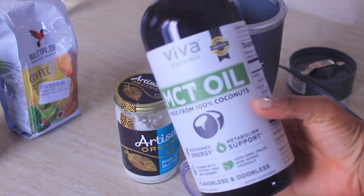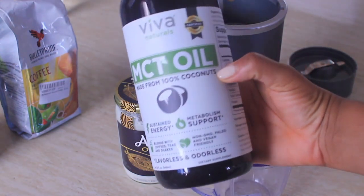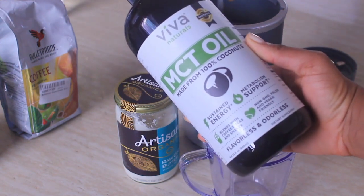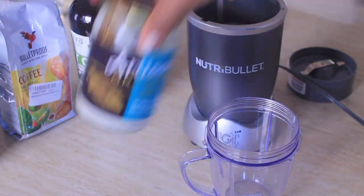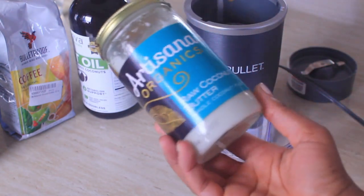I make it in a French press, and you want to add some type of coconut oil. So here I have MCT oil. And then you also want to use a grass-fed butter, or for a plant-based option, you can use raw coconut butter like I'm using here.